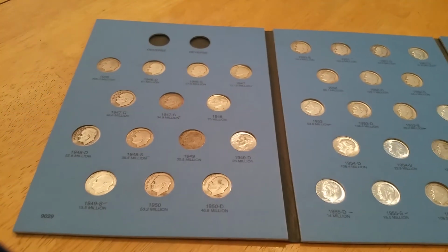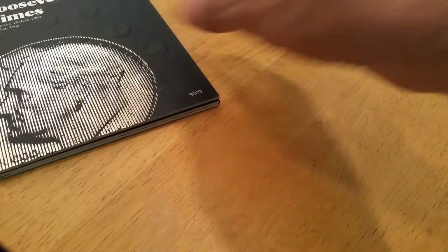But yeah, guys, so that is another collection completed. Took a while, you gotta search them. I visited local coin shops, got lucky in a couple. Some shops had a few years, that helped me, and other ones didn't.